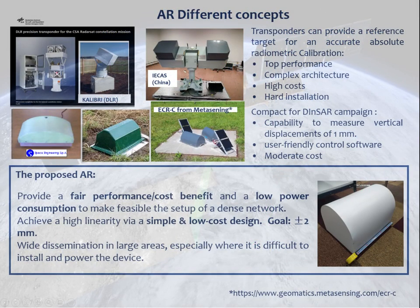The device described here is the simplest transponder, whose performances are different from those of systems specifically designed to provide the best absolute radiometric and phasemetric calibration. In the last decade, a few active reflectors have been made available on the market for field campaigns, but till now their use has not yet spread.